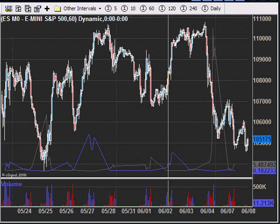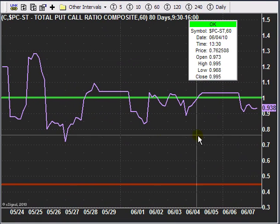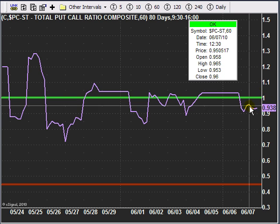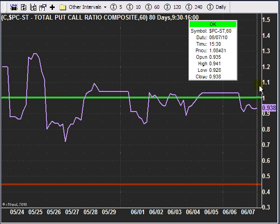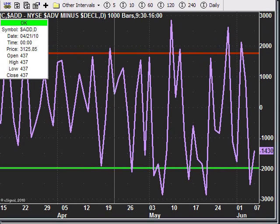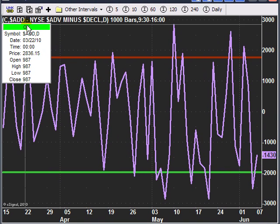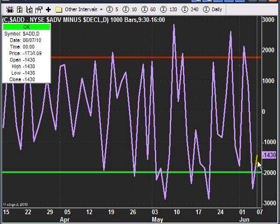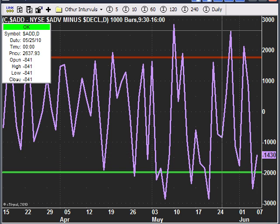As for the market internals, just quickly run through these. Put call ratio, it's up close to the 1, but usually I want to see it over 1. If we get some washout selling today, this will most likely jump over 1, which is a bullish thing. New York Stock Exchange advanced decline line, it's not trading below the 2000 mark, but it's down near the bottom of the range, so things are a little oversold, pointing to maybe a small relief rally through the day.